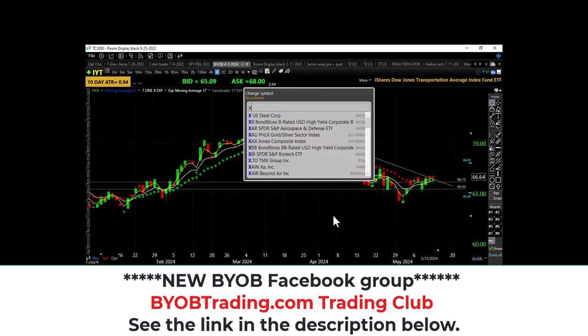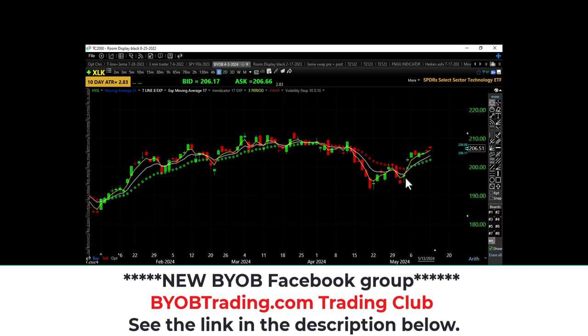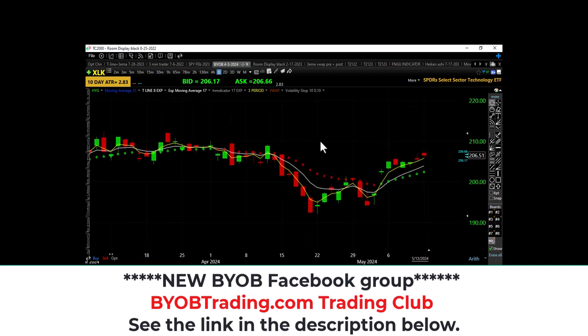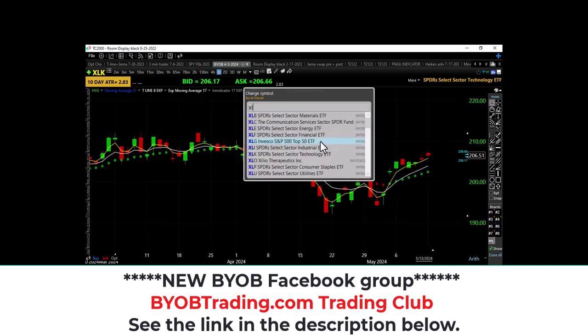Let's take a look at XLK. XLK higher lows, higher highs. Puts it in an uptrend. XLK technology sector in an uptrend. Higher low, higher high. Closing over the bullish trap over the 17 EMA. XLK in an uptrend.